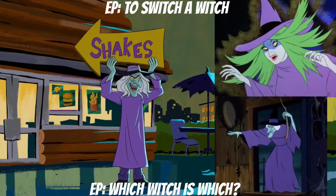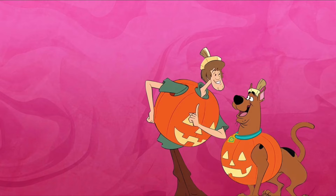Again, though, I tend to favour the classic series as far as Easter egg goes, in that obviously you've got the same hair colour as the classic witch versus To Switch a Witch. I think that's more of a reference to that, but you know, once again, it could be here we have the gang thinking they see a classic villain, but then not really.